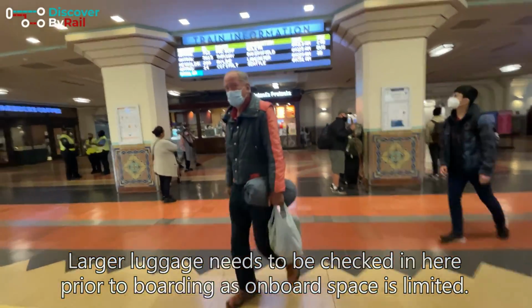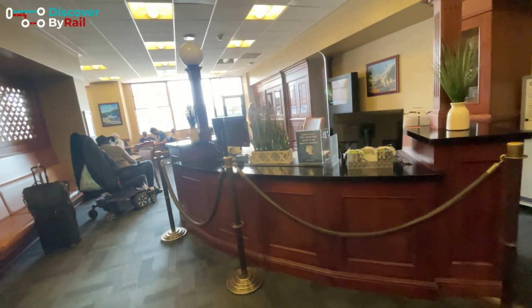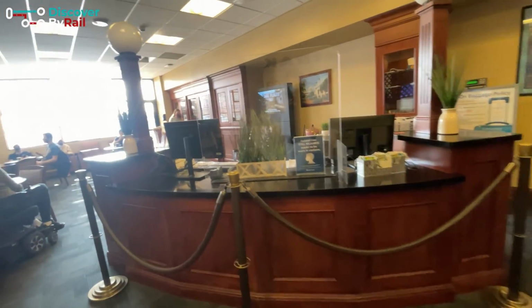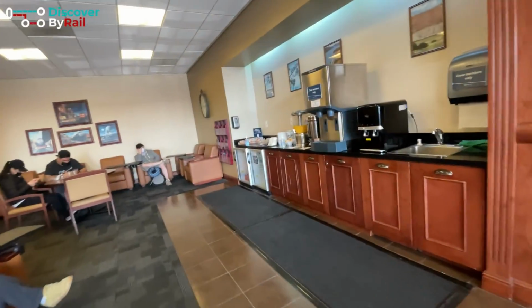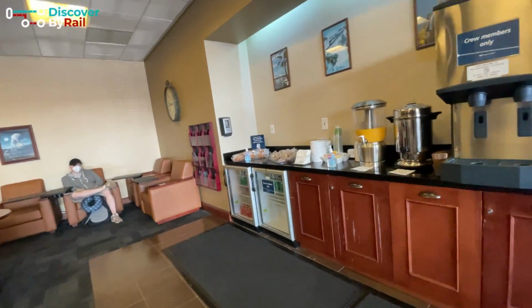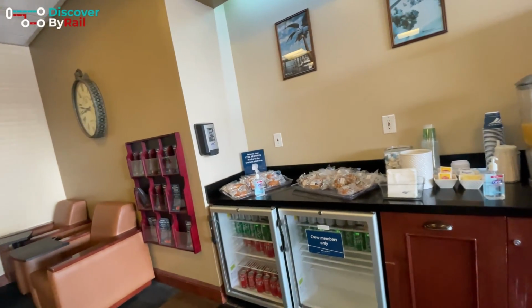If you're travelling in a roomette or a sleeping car, you have access to Amtrak's Metropolitan Lounge. They have limited refreshments, some cans of soda, tea and coffee, and some limited snacks.